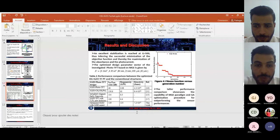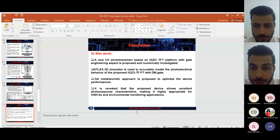For the conclusion, in this work, a new UV phototransistor based on an IGZO thin film platform with gate engineering aspect is proposed and numerically investigated. The Atlas 2-dimension simulator is used to accurately model the photoelectrical behavior of the proposed device. Thereafter, a genetic algorithm heuristic approach is implemented to optimize the device performance, where it is revealed that the proposed device exhibits excellent photoresponse characteristics, making it highly suitable for optical wireless communication systems and environmental monitoring applications.